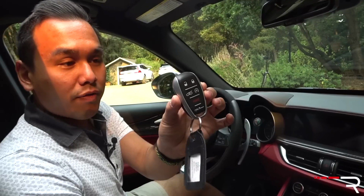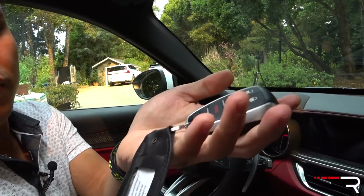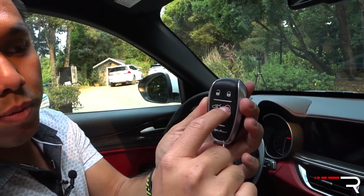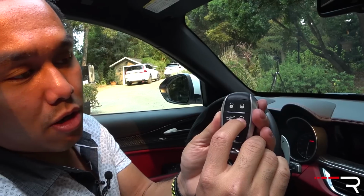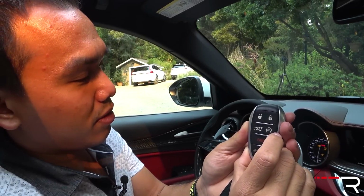Now, here's the key fob for Alfa right now. It's the current key fob. It's massive, it's huge, but it does feel nice and heavy and sturdy in your hands. It does come with things like power liftgate open, and then remote start. To activate the remote start, double tap that button there.